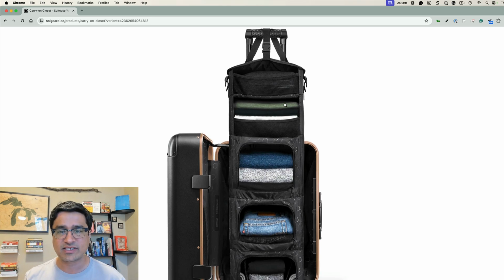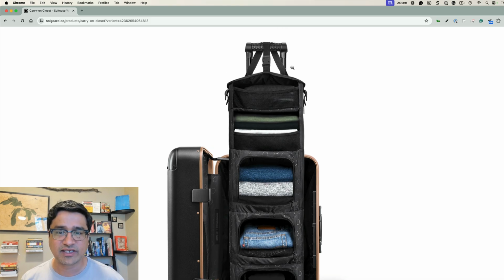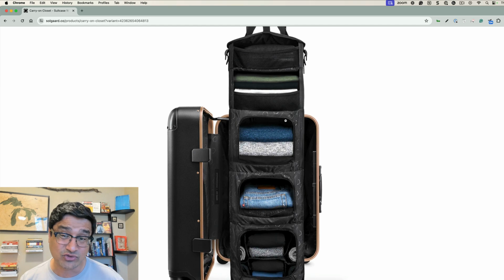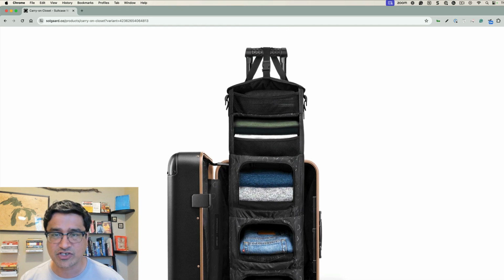The first benefit is that you're literally taking it from the suitcase and bringing it out, so essentially you don't have to unpack. The second benefit is that a lot of times people don't have room. If they're visiting a friend, there might not be enough closet space, and so this makes it really easy. It's also easy for repacking when you're done with your trip. So it's a really, really key feature.